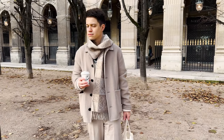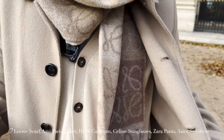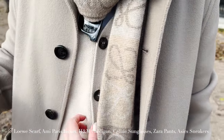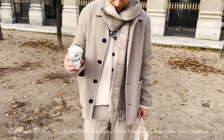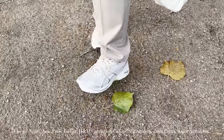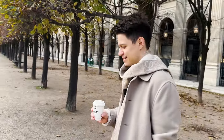Quick outfit check of my boyfriend. What are you wearing today? I'm wearing my Loewe scarf. Love it. My Ami Paris wool jacket. This is from? Cardigan from H&M. Glasses, Celine. And the pants are? Zara. And the shoes? Essex. They're so nice. Love it. And our beloved Gucci, what is this? Handbag. Where the camera equipment is in.